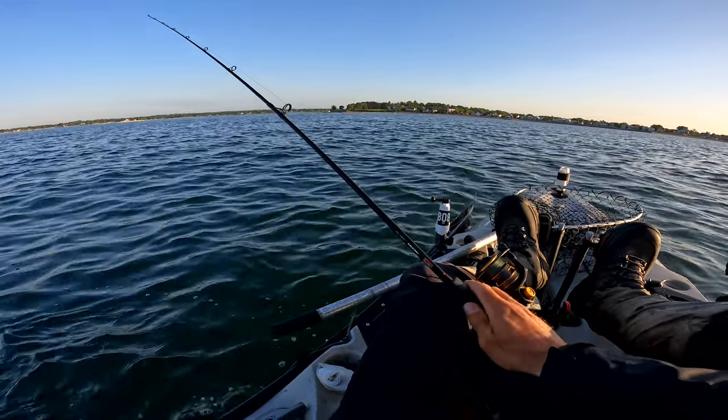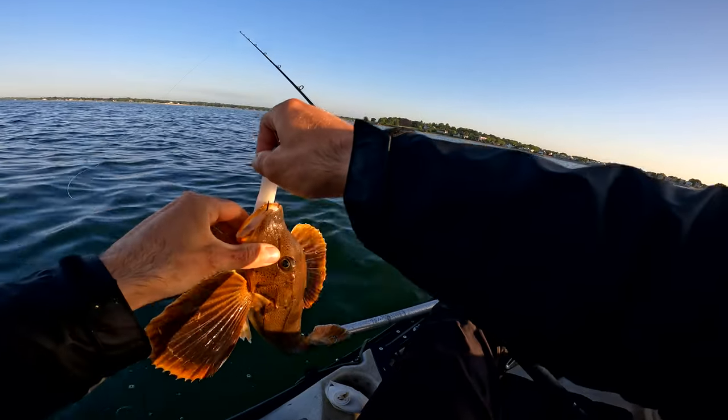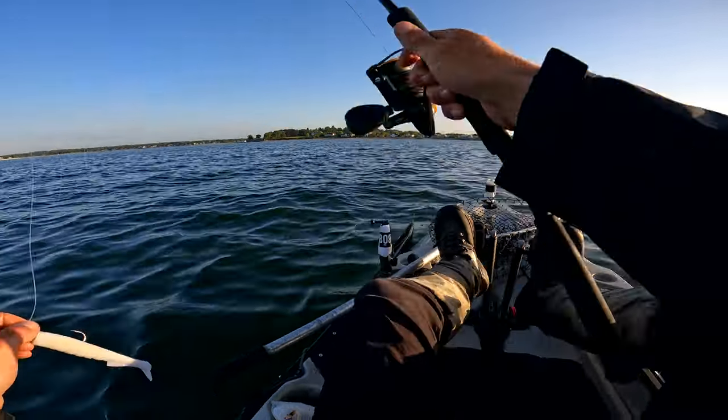I usually let them shake off the water behind the camera lens, and then I grab them. These guys like to get the camera really wet. But yeah, they're cool. They taste great. Yeah, that was a sea robin.